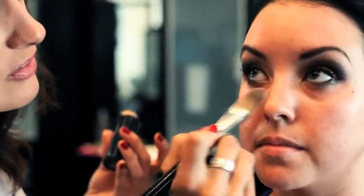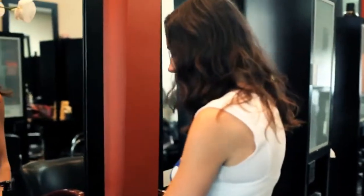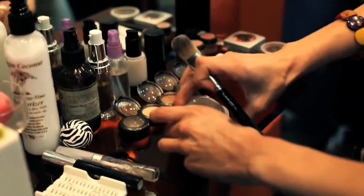You can use a liquid. Some people like to put foundation all over their face. I just use concealer where needed, especially if you have decent skin. All you need to do is put a little concealer under the eyes to brighten. And then right on top of that goes your finishing powder. And that's pretty much the extent of the face makeup. So you don't need to use a ton of face makeup to look fantastic.